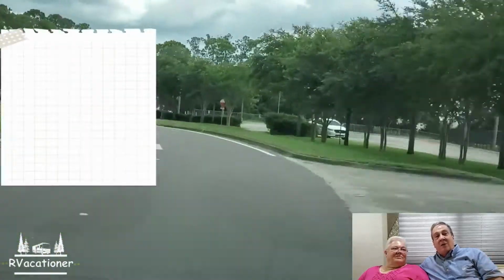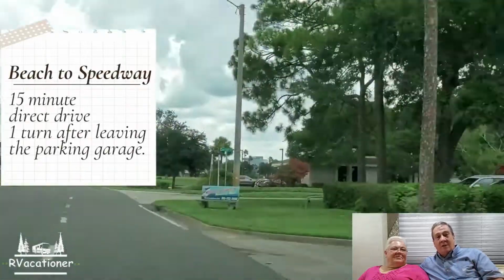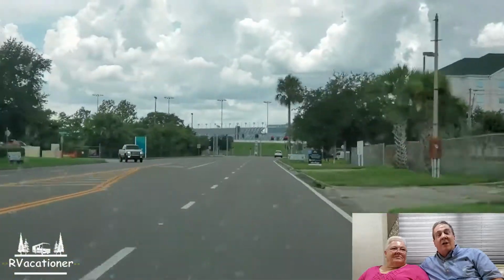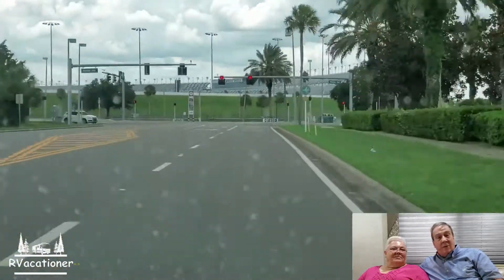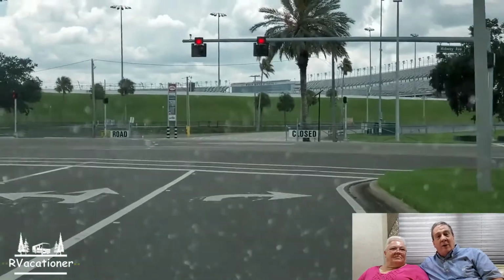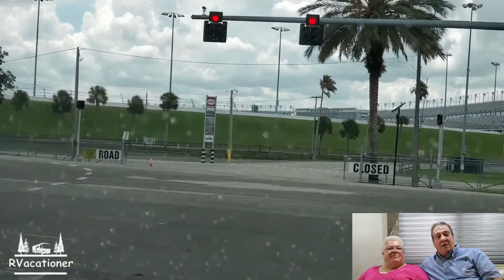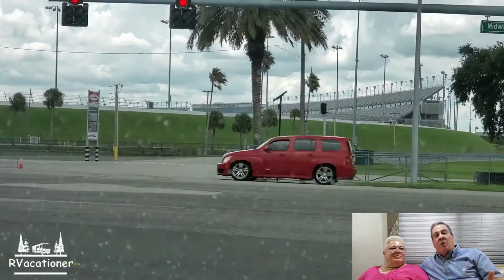I'm not a big NASCAR fan, but her dad used to love it, so we went by just to put eyes on the physical place that they used to have the races that we watched on Sunday afternoons with her dad when they were still living. So it was kind of a special treat for us to get to see the place that we used to watch on TV.